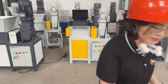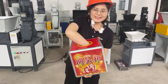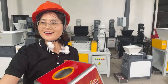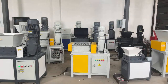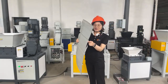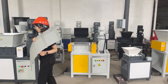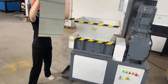And then let's find another material we can test. What's this? This is the client from America who wants to shred this steel sheet, and I think this material is very normal in our daily life. So right now, let's test it for you. We will use this model. This is model 500.